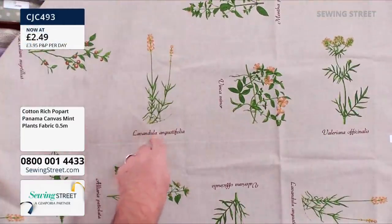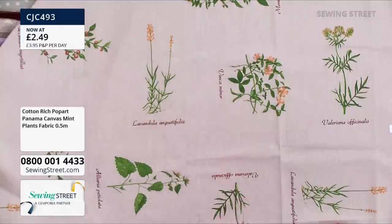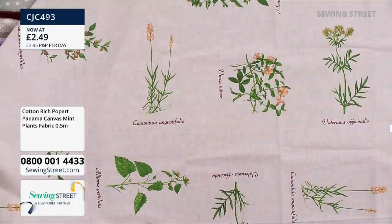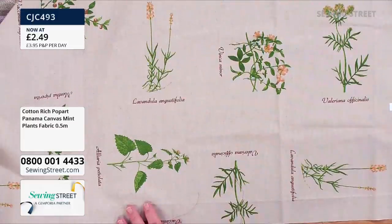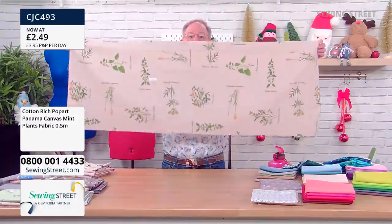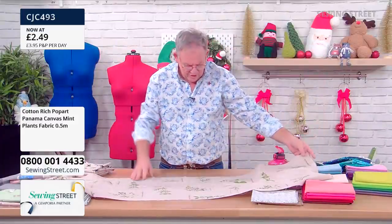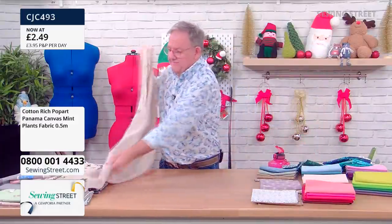Lavender. What's Vinca Minor? Don't know what that is. I can't even see graphics on it. At £2.49. It's lovely, isn't it? Shall I hold it up for you first of all? Let me hold it up like that. There you go, so that's how wide it is. Now, I don't know if I've got enough to show you. Oh, it's upside down, that's fine.